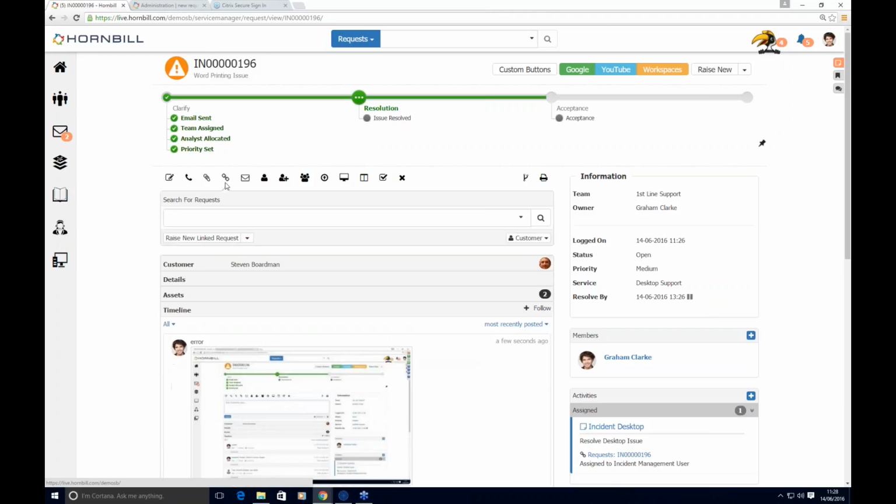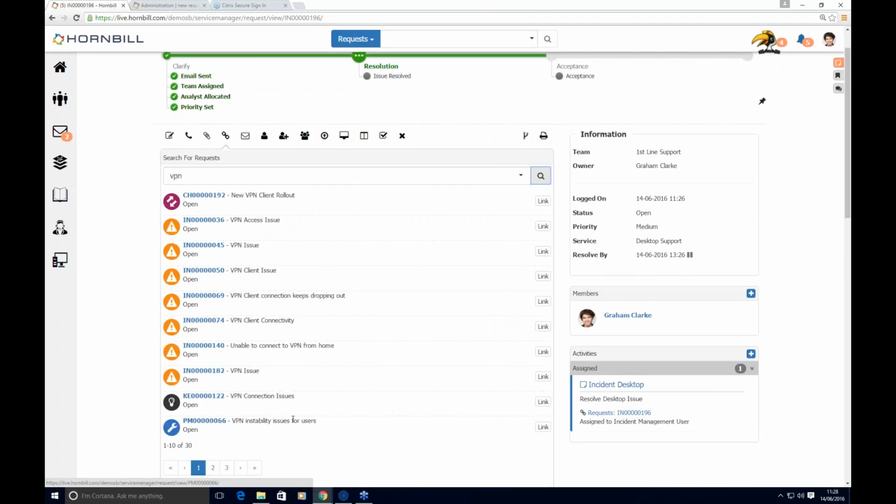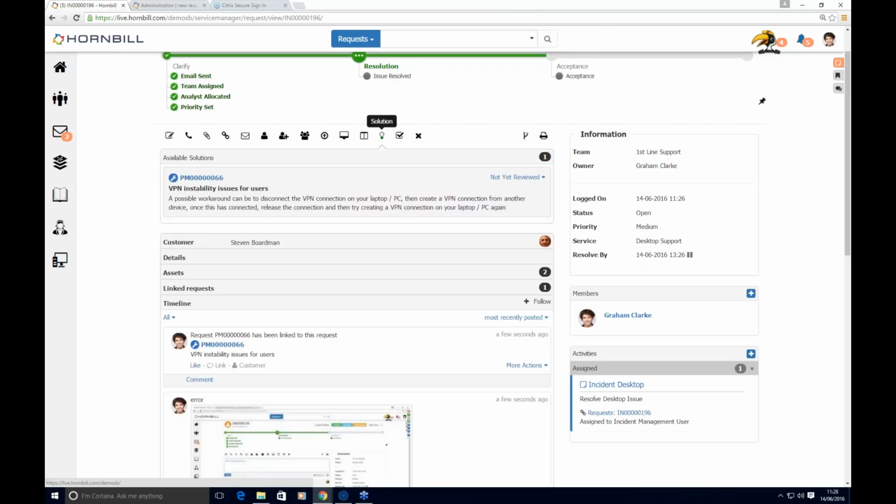The ability to raise linked problems or changes, or if you want to search for related tickets, again, do that from across the middle. Are there any related problems or known errors that might help me resolve my issue? If I link my incident to a problem, if that problem had a workaround, what is that workaround information? I want that to be available to me on the instant. I don't have to go looking for it. Do I want to accept that resolution that's been proposed down to me or not? I can decide to review that accordingly.